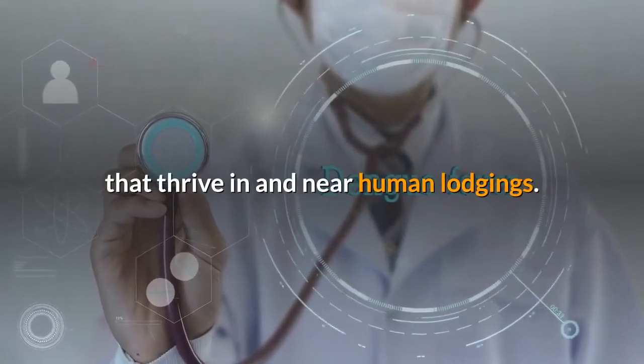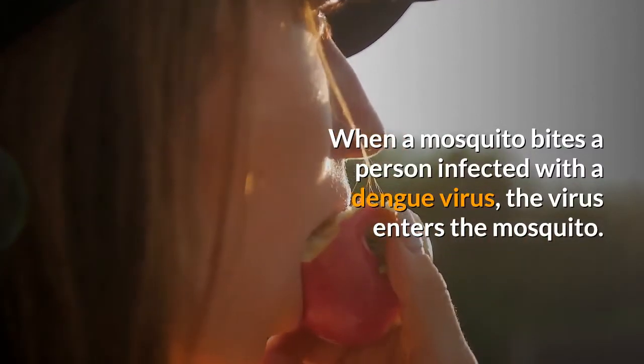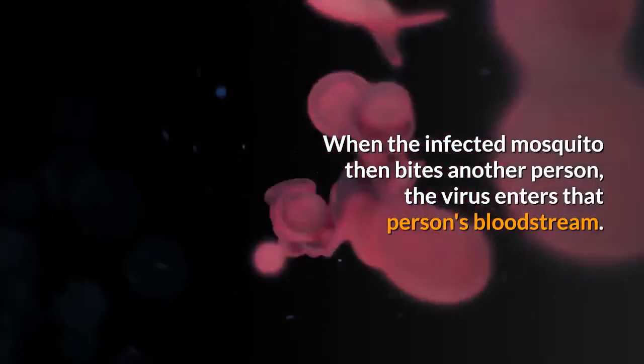Dengue fever is caused by any one of 4 dengue viruses spread by mosquitoes that thrive in and near human lodgings. When a mosquito bites a person infected with a dengue virus, the virus enters the mosquito. When the infected mosquito then bites another person, the virus enters that person's bloodstream.